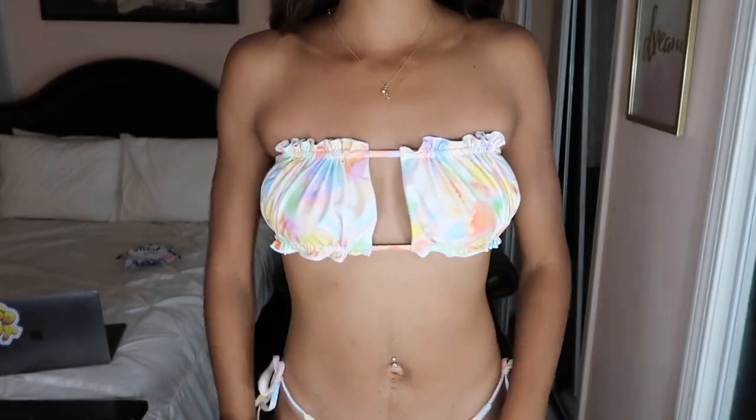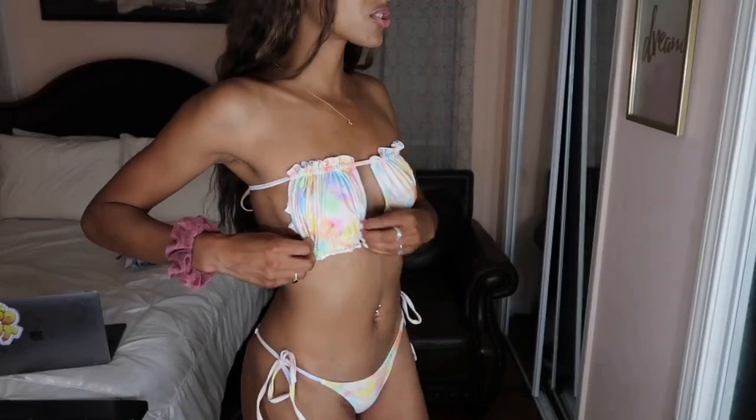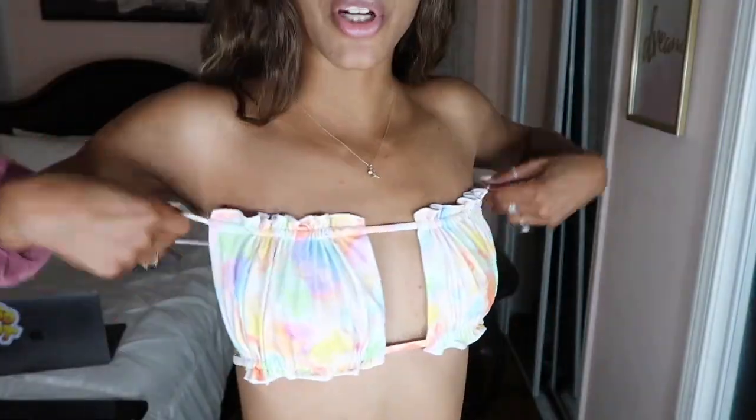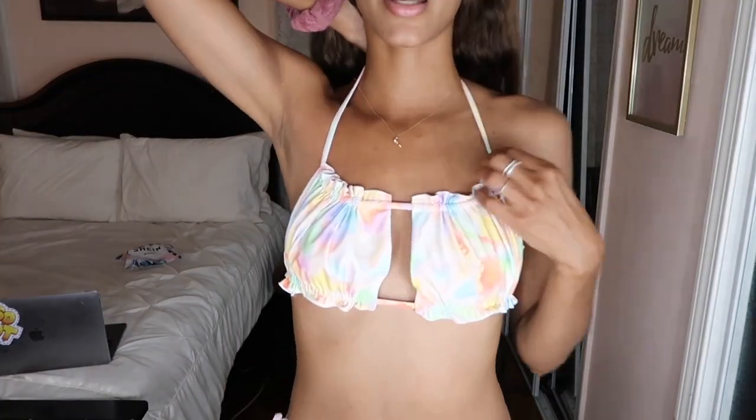Okay, I'm gonna try and take out these pads. I mean, it looks a little bit better, I guess. It still just looks so oversized, and no matter how I scrunch this, the top just doesn't look appealing to me. Hold on, I'm gonna try something else. Yeah, I don't know, I kind of hate that too.